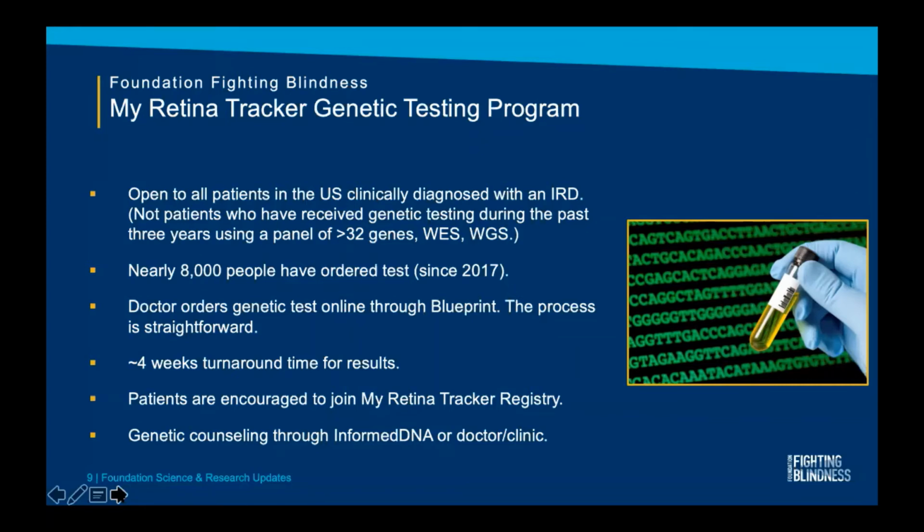And so again, open to anybody with a clinical diagnosis. The only caveat is if you've been tested over the last 4 years, and I know I have 3 years in this slide, I need to update it, it's 4 years. If you've been tested with a panel of 32 or more genes over the last 4 years, you need to wait for that 4-year period to finish up before you can get retested again in our no-cost program. And we felt that that was a fair way to keep our costs at a reasonable level.